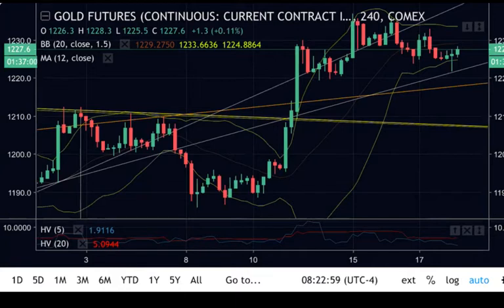But right now, I put my alert at 1224. I get an alert if the market trades 1224, and then I make a decision based on price action, and most importantly, based on where the Bollinger Bands are. They should be widening with the middle line going in the direction that I want to play. Right now, I've got nothing to say. That's it. Technical numbers.